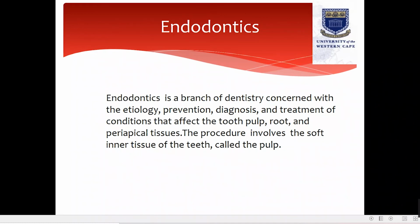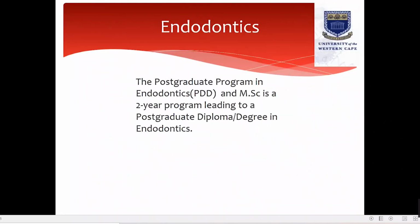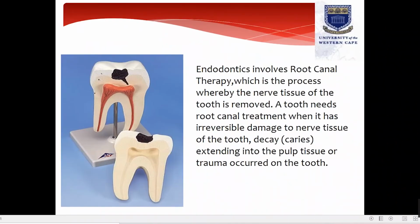Endodontics is a branch of dentistry concerned with the etiology, prevention, diagnosis and treatment of conditions that affect the tooth pulp, root and periapical tissues. The procedure involves the soft inner tissue of the teeth called the pulp. In endodontics, a postgraduate program, PGDip and MSc, can be done. Endodontics involves root canal therapy, which is the process whereby the nerve tissue of the tooth is removed.